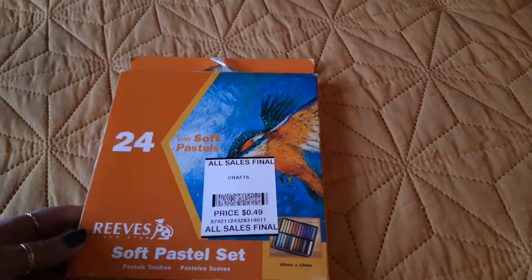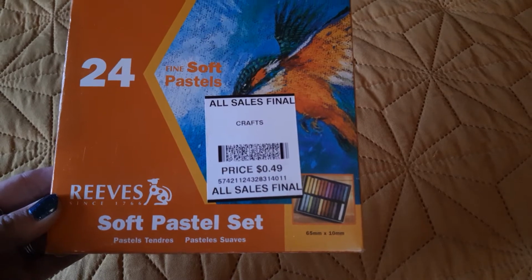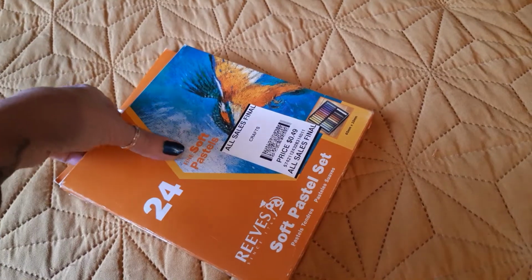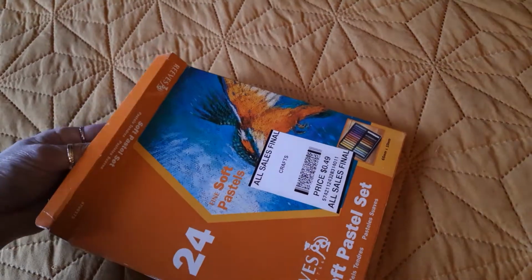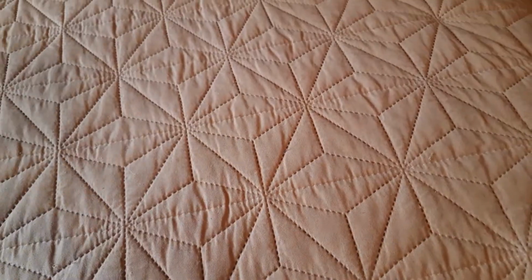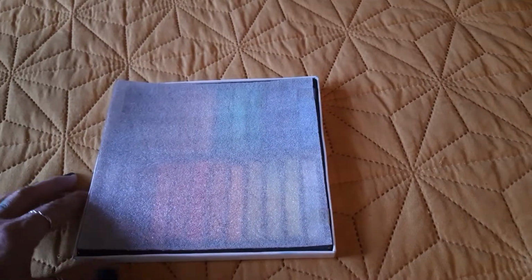And she picked me up these. These are Reeves soft pastel 24 for 49 cents. So I have some Reeves watercolor crayons, and they're about like stubs by now. I've had them for about 20 years, and I really like them. So I have no issues with the Reeves brand. Nothing bad to say about them. As far as I know, they're kind of a budget brand, maybe a little bit towards mid-range, but more budgety.